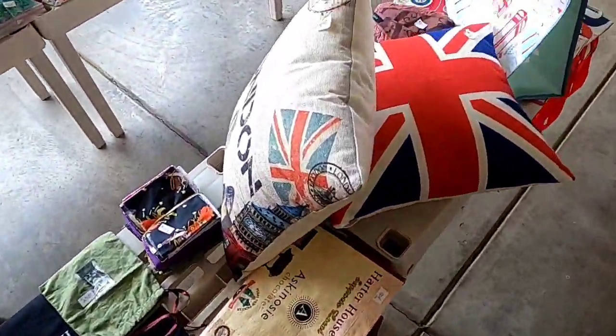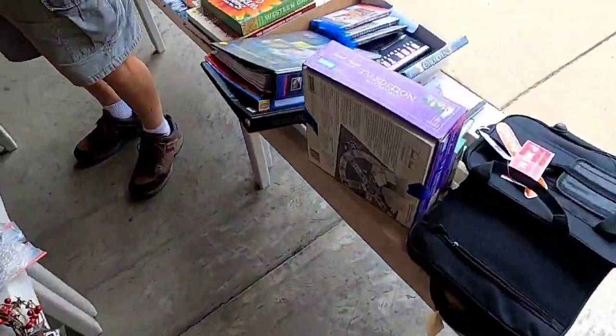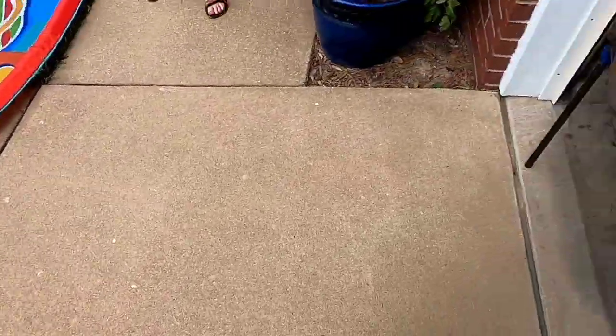And I was just looking at they had some PlayStation controllers, but they were like $5 a piece. I just didn't feel like it was enough for me to make much money on, so I left them behind.